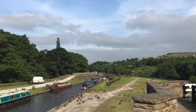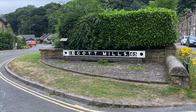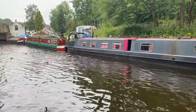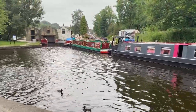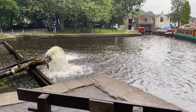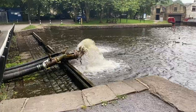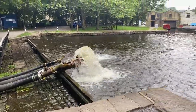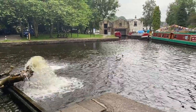The Upper Peak Forest Canal terminates at Whaley Bridge, only a mile or so from Bugsworth Basin. So while we were here, we walked along to check out the town. Whilst here, we saw evidence of the CRT topping up the water levels from the River Goyt, made necessary as essential work was being carried out on Todbrook Reservoir.